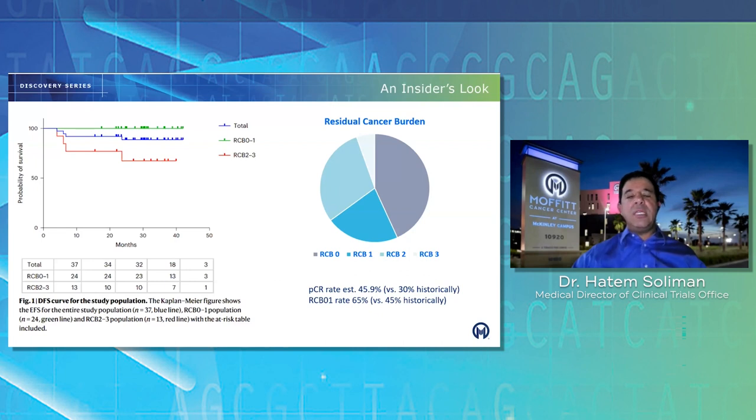So as you can see, the outcomes of the treatment were excellent, with many women being cured of their breast cancer with relatively minimal side effects added to their chemotherapy treatment. And we still continue to follow those women to this day. Next slide.